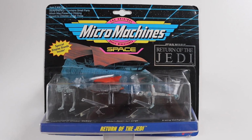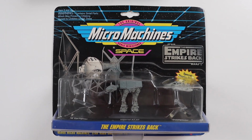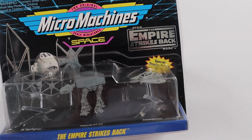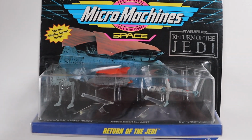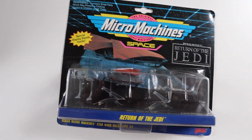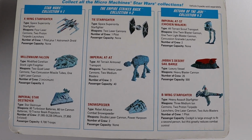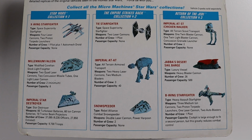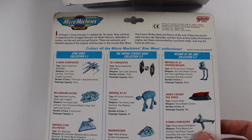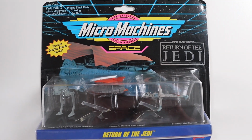I also managed to pick up these two sets. These are ships and vehicles from Star Wars, the original trilogy. So Empire Strikes Back here, you've got a TIE Fighter, AT-AT and a Snowspeeder. And then you've got Return of the Jedi here, the AT-ST, Jabba's Sail Barge and the B-Wing. I love these sets. I got them all as a kid. And you can see the three sets available here. These were like the first ever Micro Machines from Star Wars they released. So yeah, I got these two sets as well, which I think are really cool, and take me back to my early teens when I used to collect Star Wars Micro Machines.